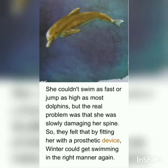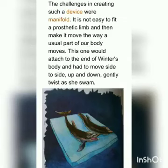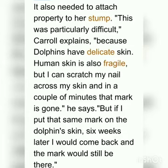Dear children, device means a thing made for a particular purpose. Now, the challenges in creating such a device were manifold. Manifold means numerous, a number of challenges. It is not easy to fit a prosthetic limb and then make it move the way a usual part of our body moves. Prosthetic limb means artificial part of the body, and it cannot move like the normal or usual part of our body moves. This one would attach to the end of Winter's body and had to move side to side, up and down, and gently twist as she swam.